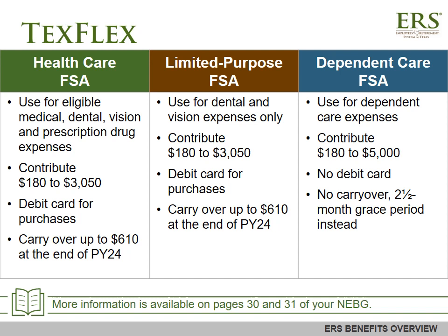Even if you use the debit card to pay, the purchase may not be automatically verified as an eligible expense. The IRS requires the TexFlex administrator to validate every purchase as an eligible expense. If they're unable to verify the purchase, they will ask you to provide a receipt to confirm the purchase was eligible.